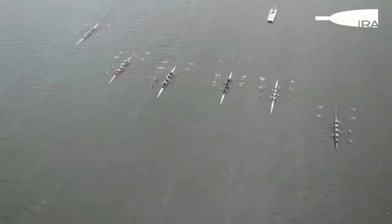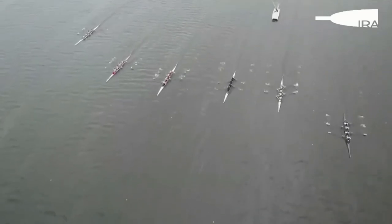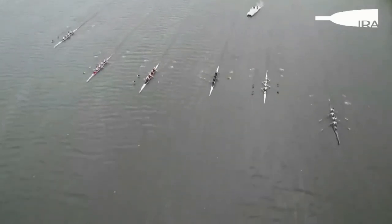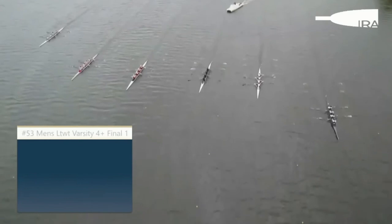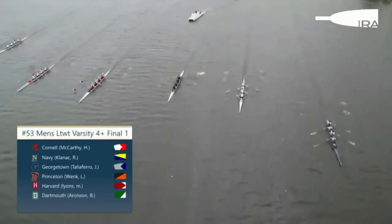Racing here, and we're on the start. We've got the race underway here. Georgetown on the lead here in lane number 2. Hoyas doing a nice job here out in front.